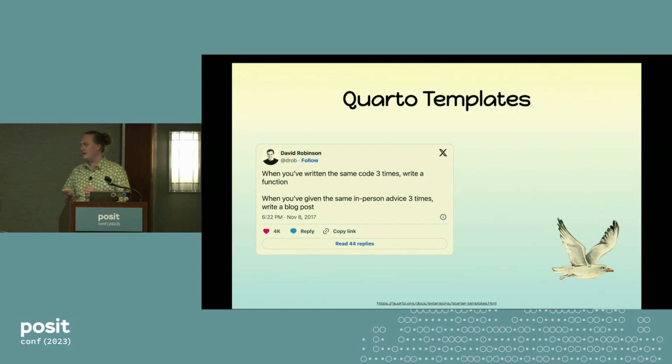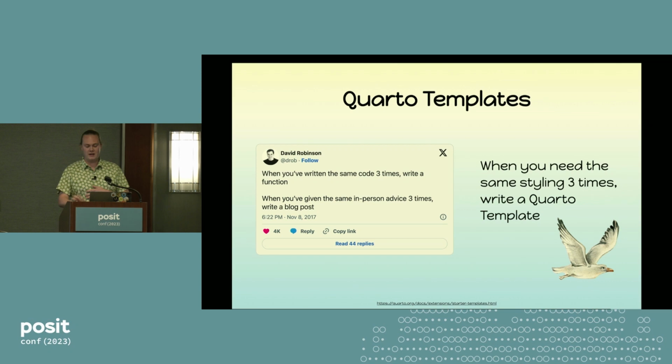There's this great tweet by David Robinson, and I will read it for you right now. It says, when you've written the same code 3 times, write a function. When you've given the same in-person advice 3 times, write a blog post. And I will take the honor of extending this. So when you need the same styling 3 times, write a Quarto template.